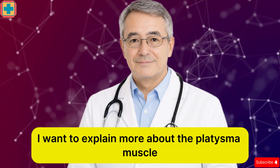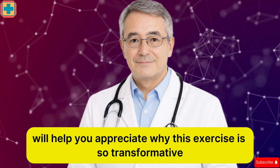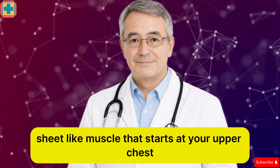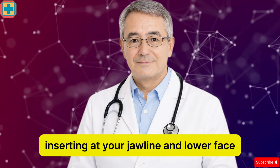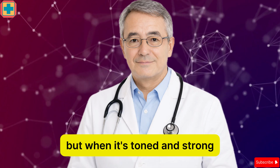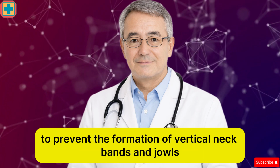I want to explain more about the platysma muscle because understanding its function will help you appreciate why this exercise is so transformative. The platysma is a thin, sheet-like muscle that starts at your upper chest and runs up the sides of your neck, inserting at your jawline and lower face. Its primary function is to pull down your lower lip and jaw, but when it's toned and strong, it also provides crucial support to prevent the formation of vertical neck bands and jowls.